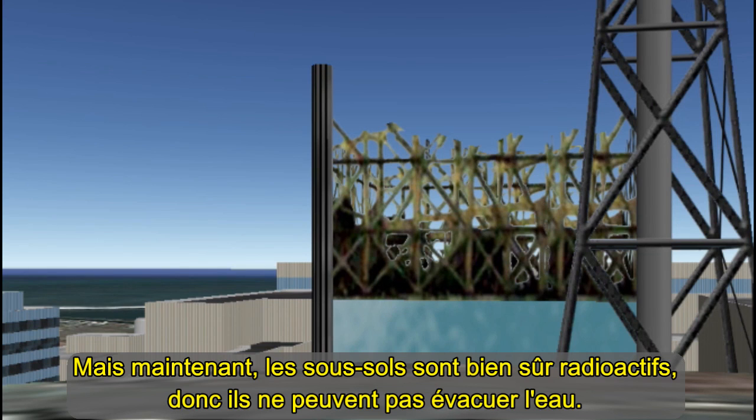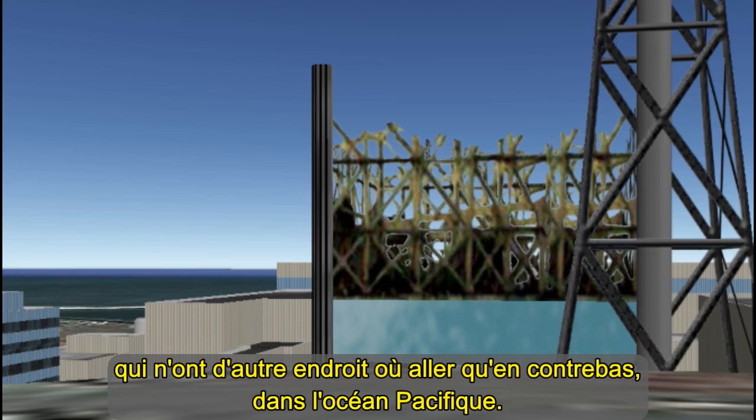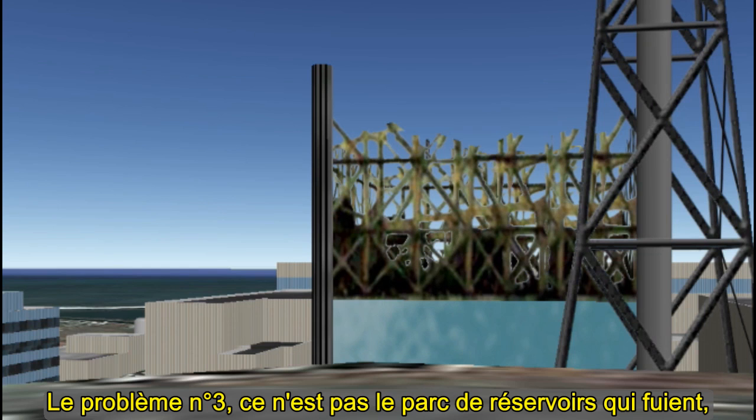Well, now, of course, the basements are radioactive, so they can't pump it out. So we've got hot radioactive material in these basements, and it's got no place to go except downhill into the Pacific Ocean. The problem number three is not the leaky tank farm.